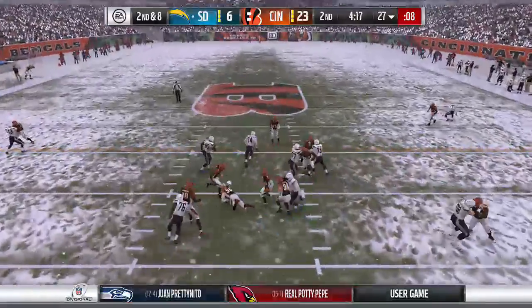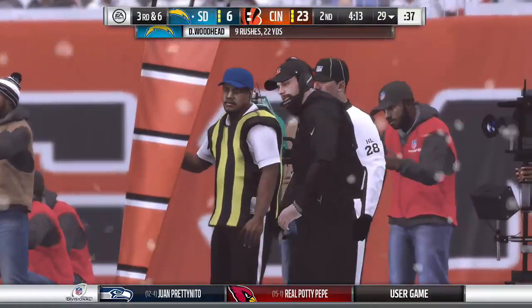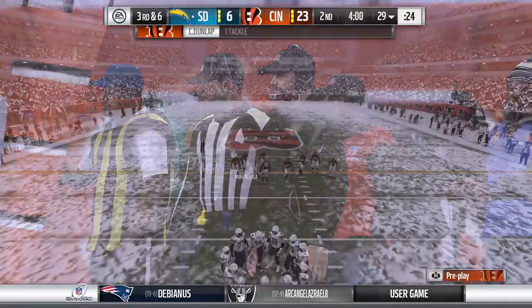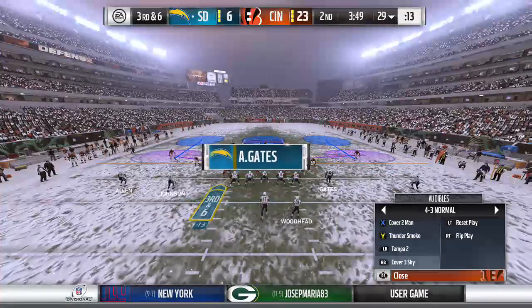Here's Woodhead. And they'll bring him down after just a short pickup. Give him 3 yards, and now they're left needing a conversion here on 3rd and 6. So second down was a run play. Now let's see what they do on third.